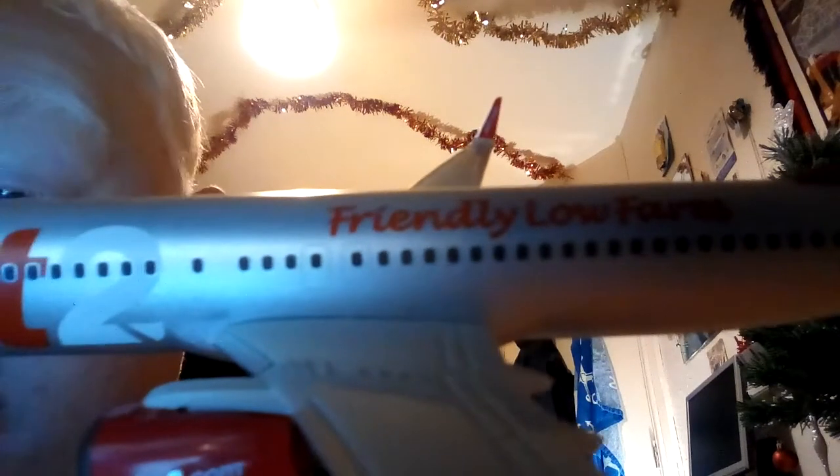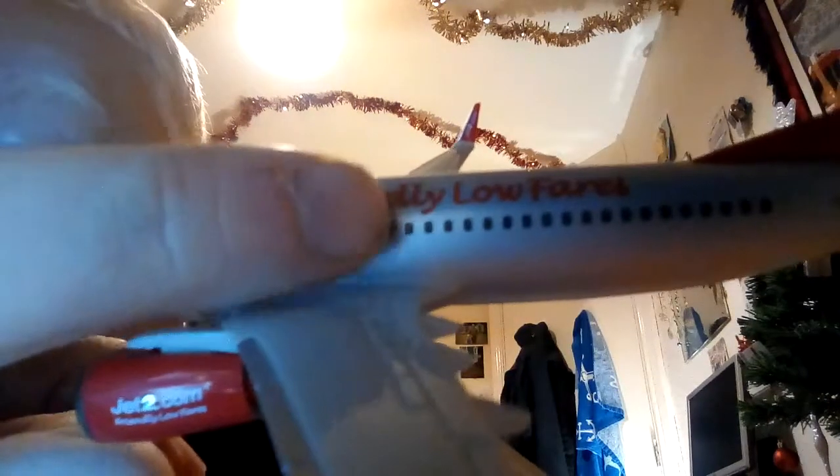I was sat just about there, row 21, but the other side. It even says it on the shark clips as well. Look, Jet2.com. And it says it on the inside as well.